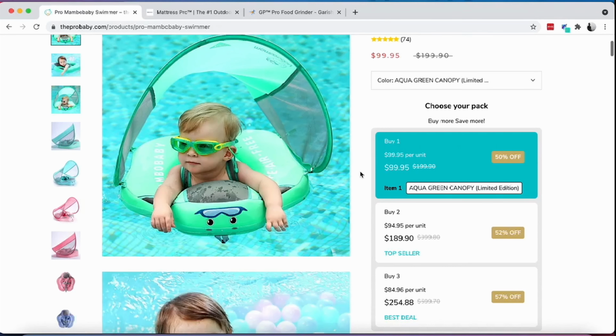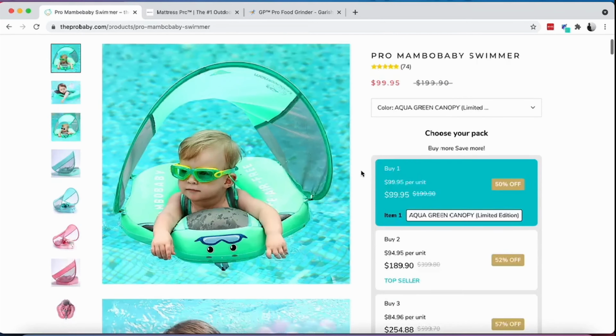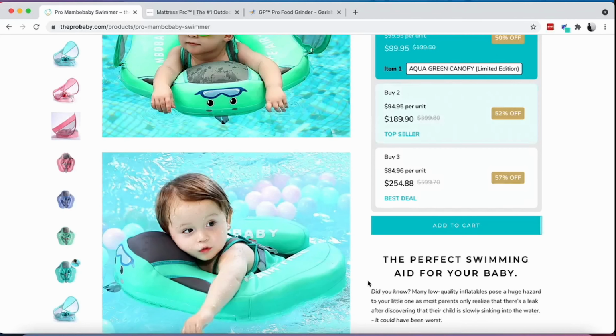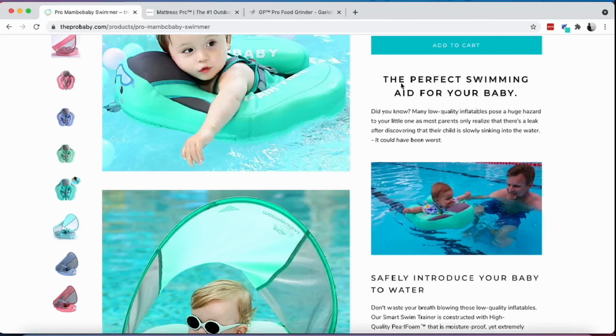I'm a big fan of this store. I might have stores that are doing better than this store, but nonetheless, I'm going to acknowledge them and appreciate what they're doing over here. I really like how they have structured everything. Right off the bat, the product description starts with "the perfect swimming aid for your baby." There you go. Amazing, high quality words being used at the right time, at the right place, right? Swimming aid for your baby.